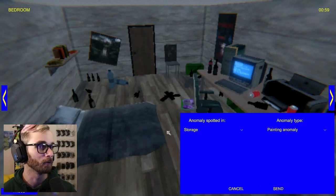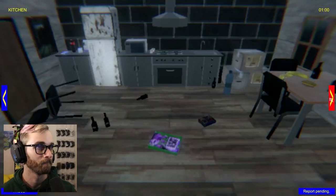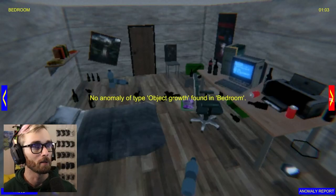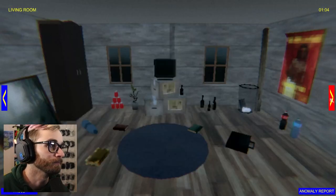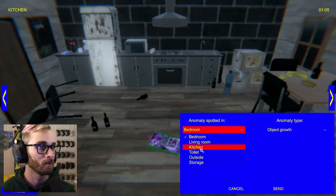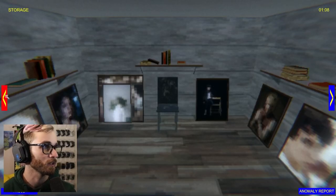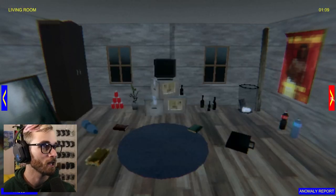Object growth? That's a big ass bottle, or maybe I'm just really close. Okay, that sounds the same. Oh my god. Objects missing. Okay, so 1, 2, 3, 4, 5, 6. Okay. I just gotta keep count. If I cycle to them fast, I can literally see things like growing and moving. Like you can actually see things change.